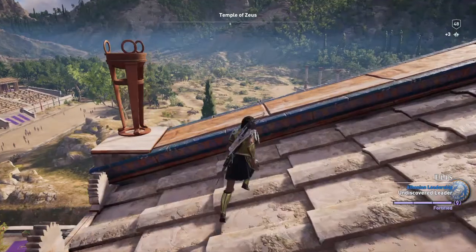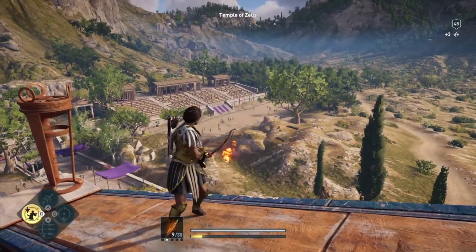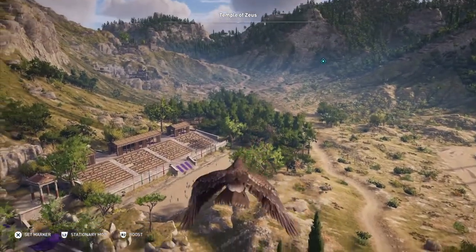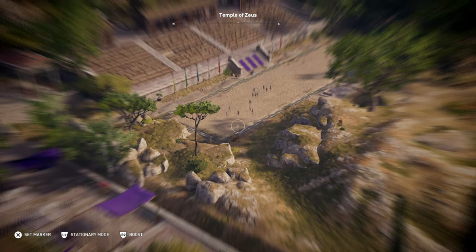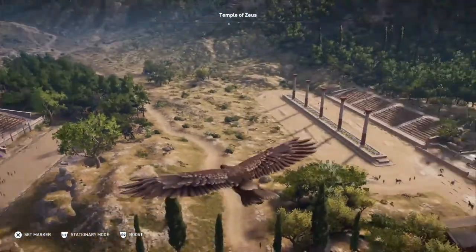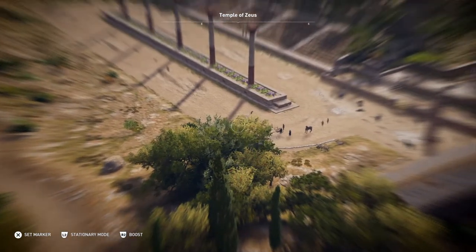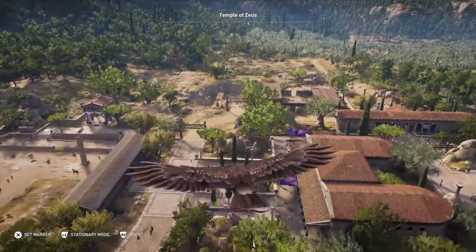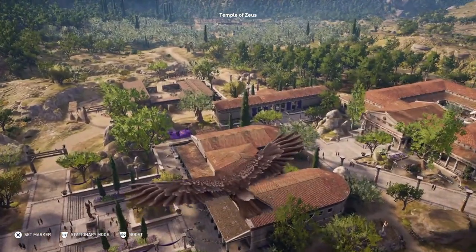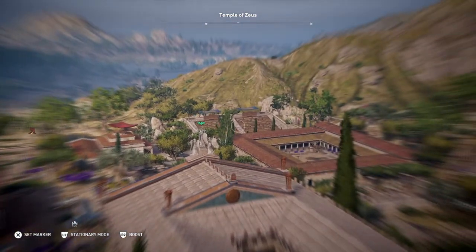So I'm just going to go around this way, and before I get down, you can see this is actually one of the stadiums for the Olympics, and if we go down there, you can actually see them practicing, and this is the track. So this is what it would have looked like back then during the Olympic Games. There is another stadium. Where is it at? Over on that side over there.